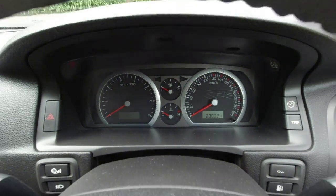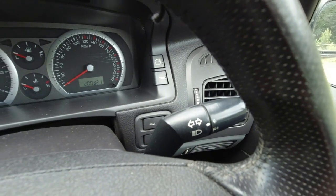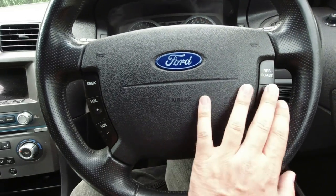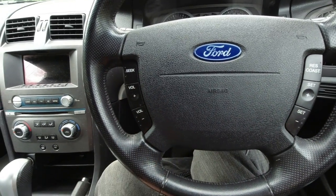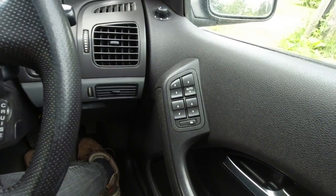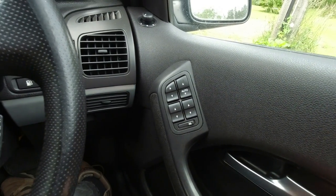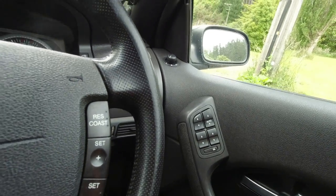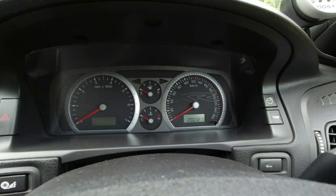Again, we've got column stalks set for the Australian market, so the indicator's right, and buttons on the steering wheel for your cruise control and your stereo settings. Electric window switches over here look a bit more robust than the AU ones, which are a bit inferior, I would suggest. But yeah, 260 kilometers an hour on the speedo.